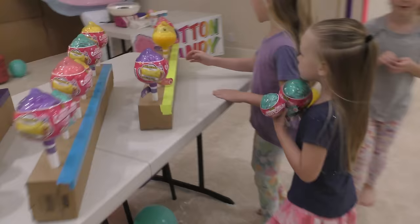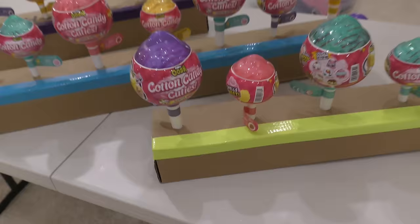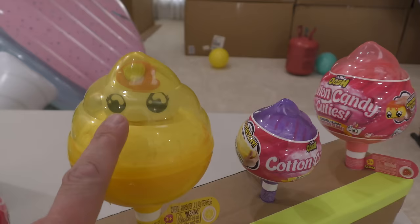Did you get them both? Okay, let's go put them back in the box. Hurry. Come on. Hurry, put them back in. Okay, we got them all. Yeah. All right, we got 1, 2, 3, 4, 5, 6, 7. And of course, I got the best one, the unicorn cutie.